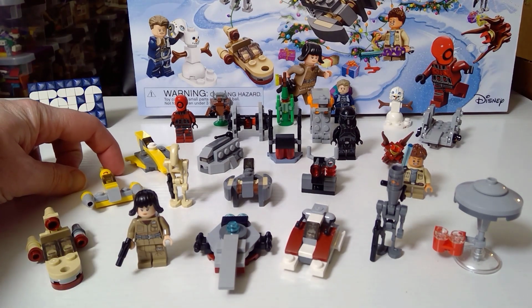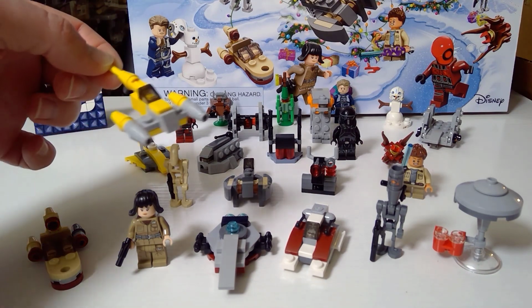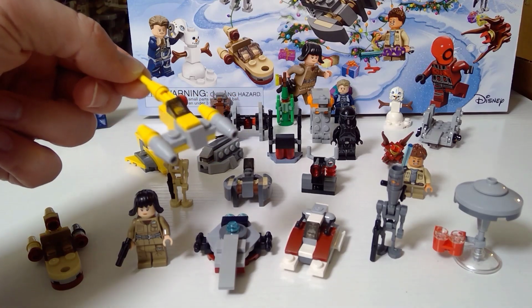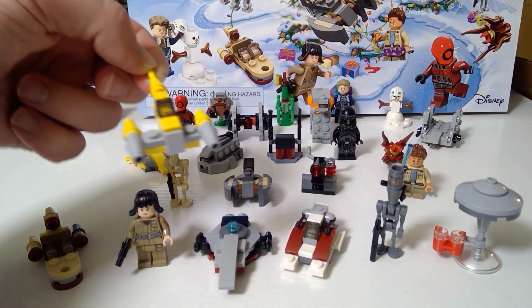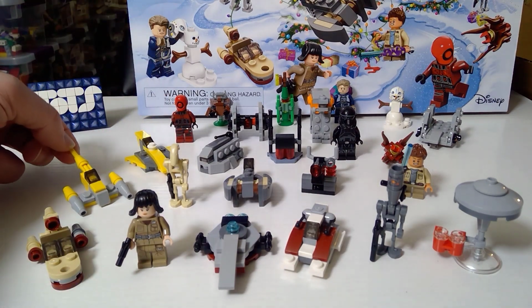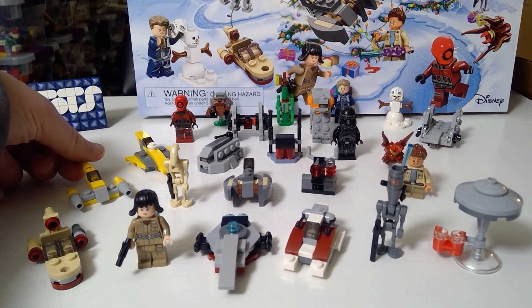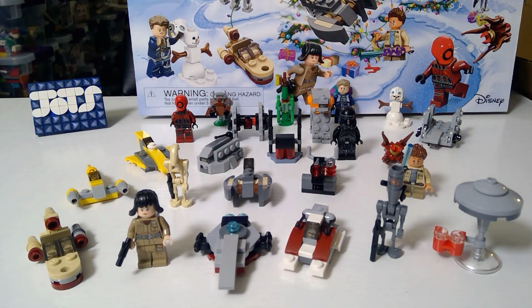Going into day 7 as they kick off, a really solid Naboo starfighter. There have been a couple of these in some of the builds. There's obviously a microfighter version, and now this ship has really continued to gain popularity along with the prequels.